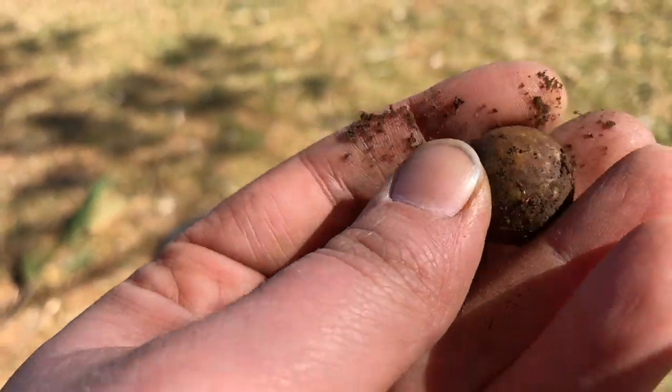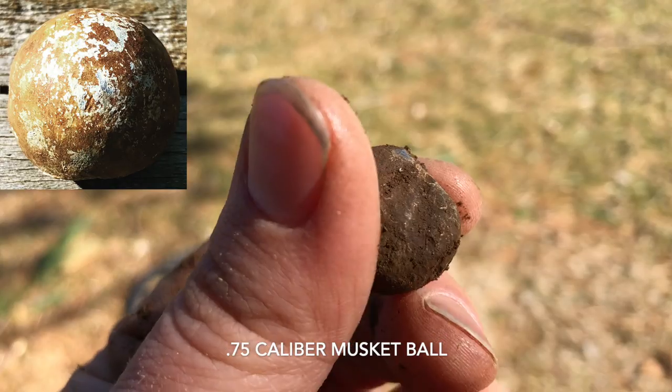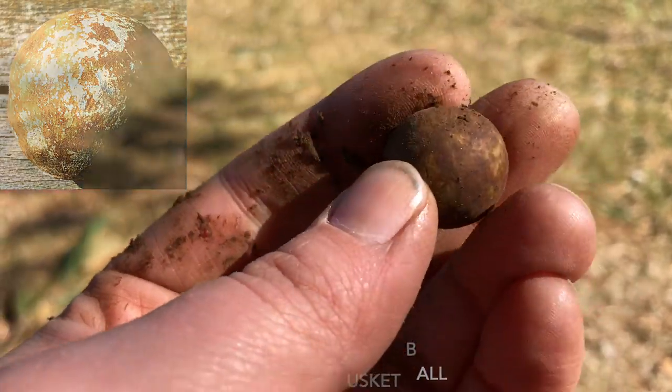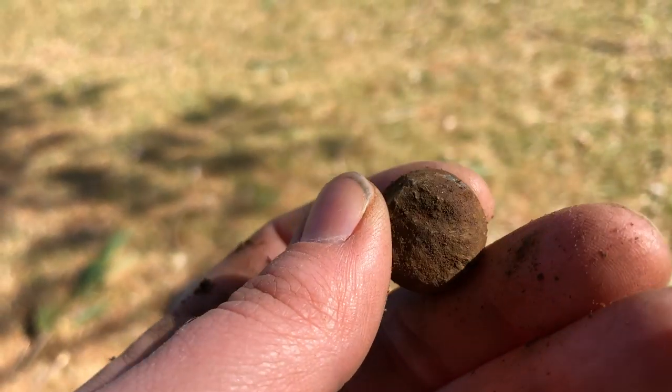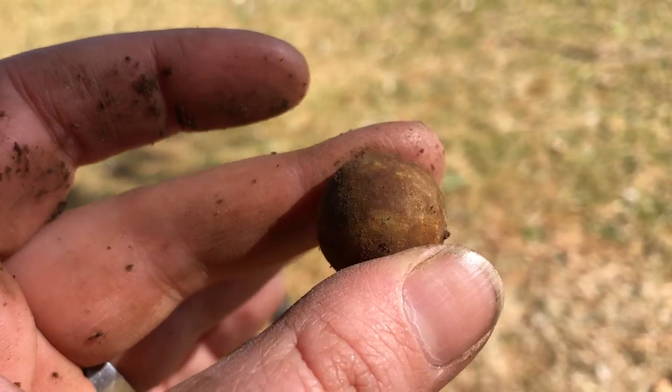And it looks like a massive musket ball. So I'm really pretty surprised that it was so shallow. I think it's a musket ball. Maybe some kind of ball bearing, I don't know, but I'm gonna call it a musket ball for right now. Huge, huge one. All right, I'll let you know what's next.